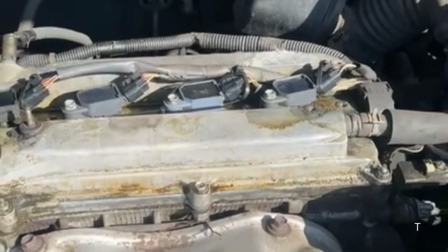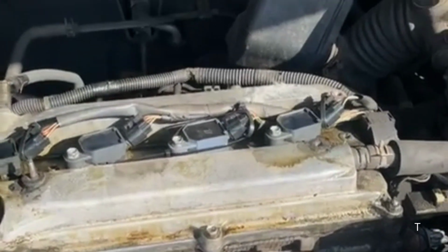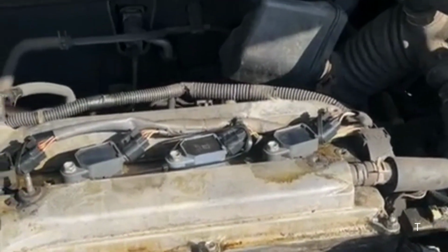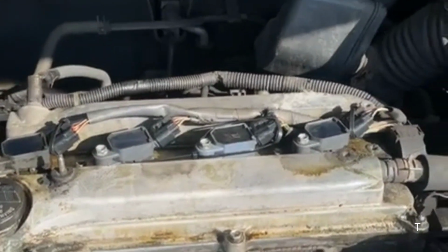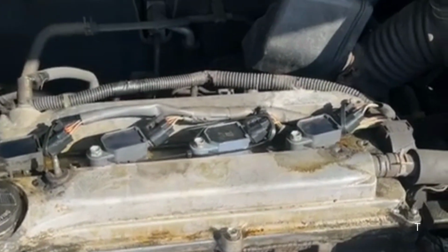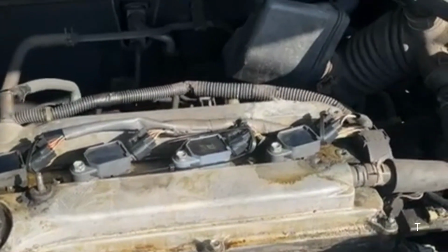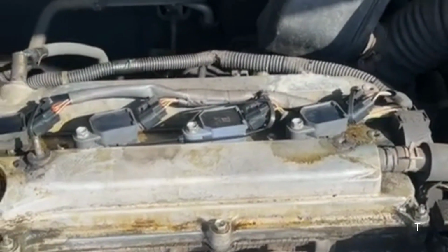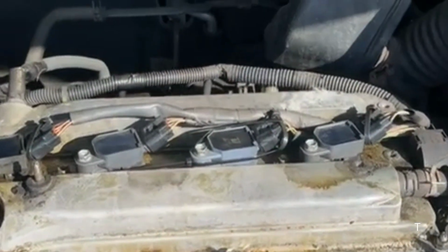So that means she is taking raw gas that is not exploded in the piston, and it is going directly to the catalytic converter. One way or Sunday, it will clog up that catalytic converter. And now you're looking at over $1,000 minimum just to change a catalytic converter, because they're expensive because of the theft and the minerals that are inside of it.